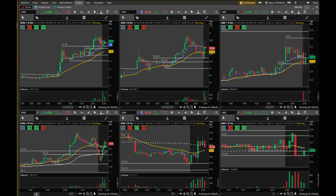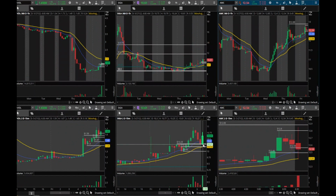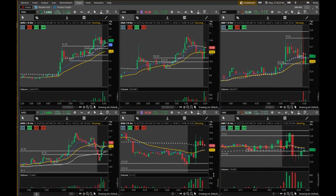So what do we got on SIGA? 15-minute higher low going for a higher high. Trading above the EMAs, right at the VWAP. Will it flush down? Can I take a trade right there?